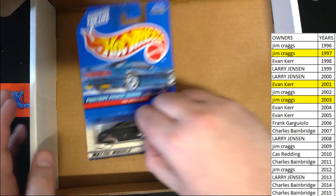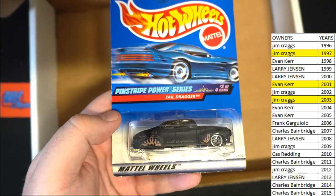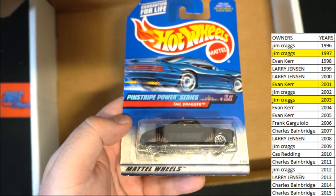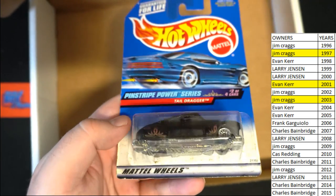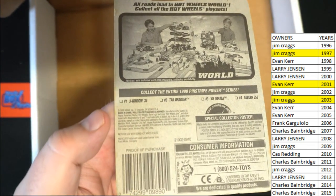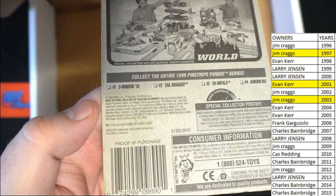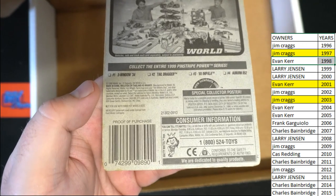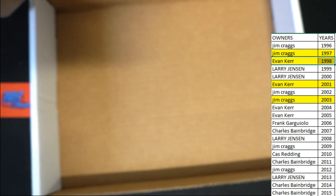And our last one here. We have more of these. Yes, we do. This is the 204 cars tail dragger, pinstripe power series. Damn, I want that for me. Very good. All right, and let's see. This was made in 1998. All right, that's Evan coming out to you again, Evan K. You guys can see it right there. Yep, 98. All right, great stuff, guys.